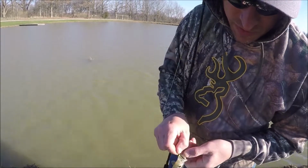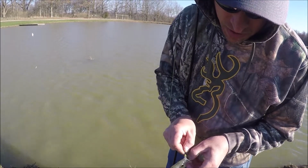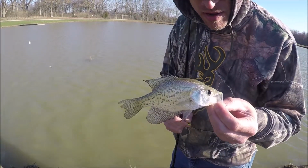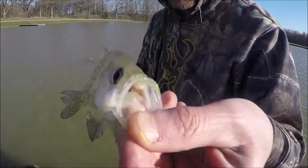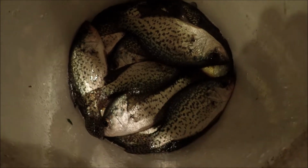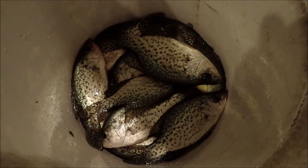4:01. We said we was leaving at 5, so that's a good one to end it on. Let's go home and eat some supper. Mm-hmm. Ended up with 9 crappie and 2 little bluegill. Get them filleted up.